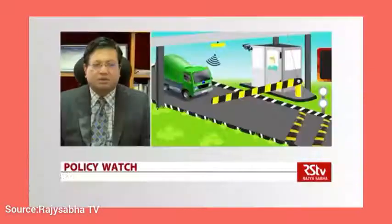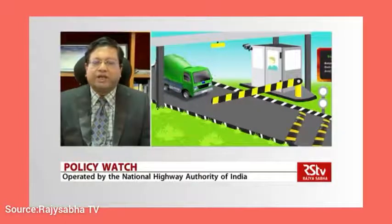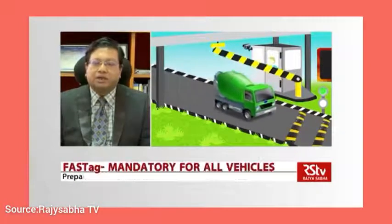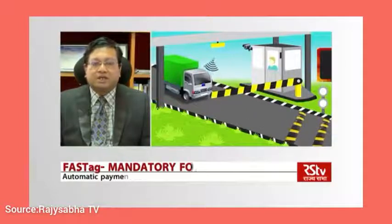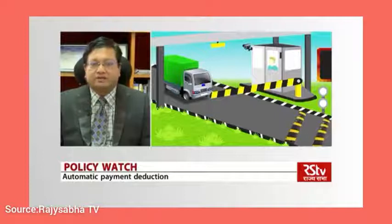One is that cumulative FASTag issuance has reached the 1 crore mark, meaning 1 crore vehicles are already equipped with FASTag. And another is that daily ETC transactions have also crossed the 20 lakh figure.